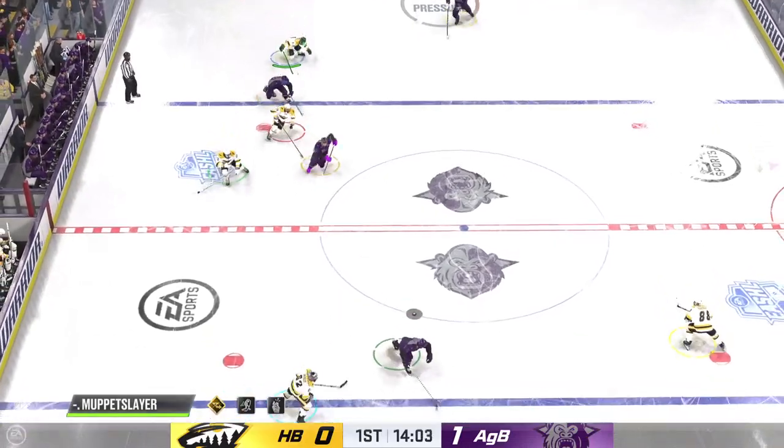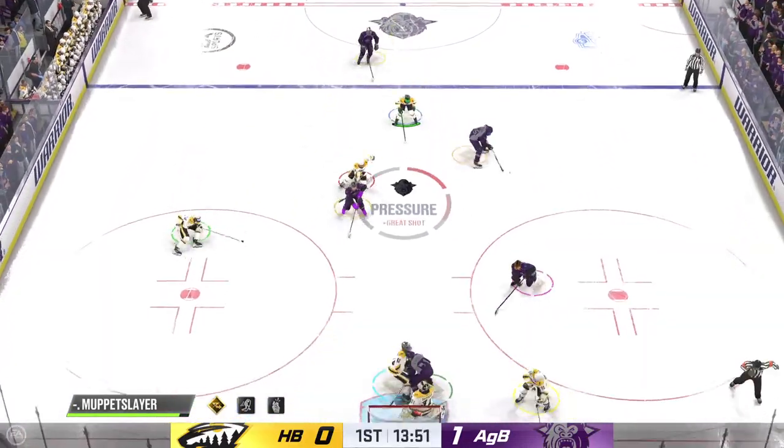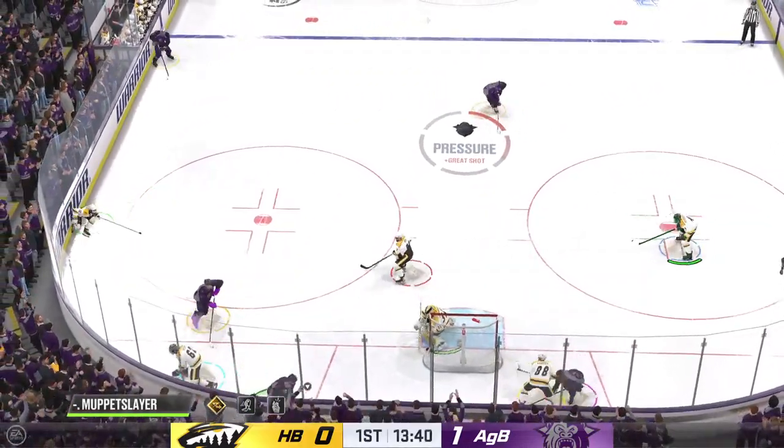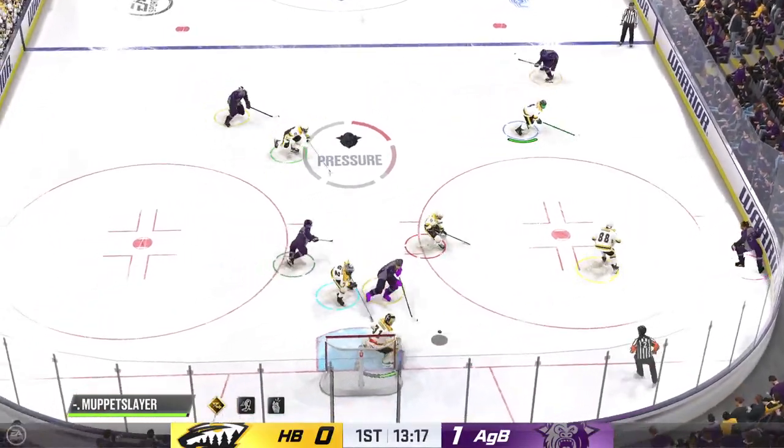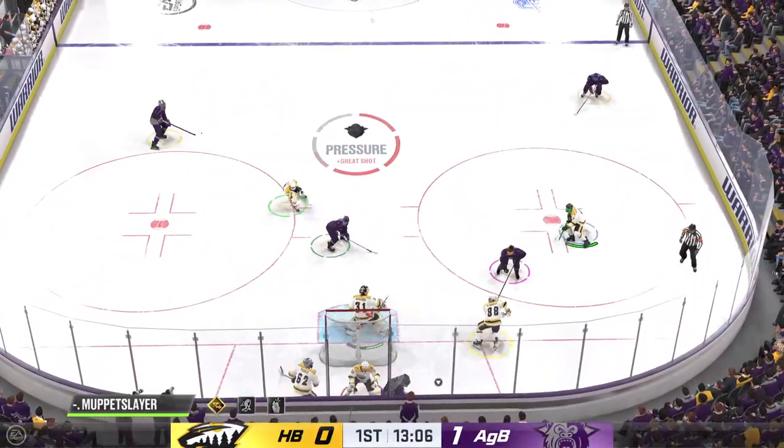Well, he's showing great mobility here as he drops into the butterfly and moves across his crease with ease to make the save. Puts a little mustard on the hit to knock the puck loose. And there's the save.